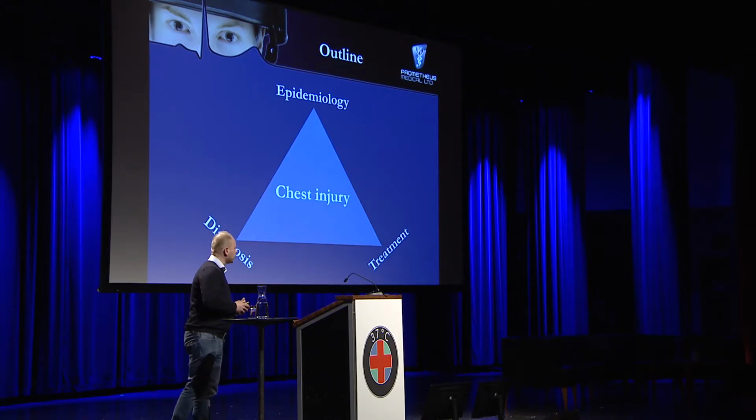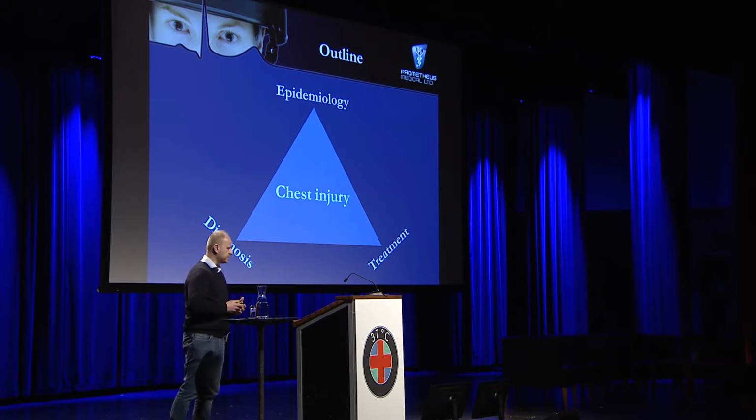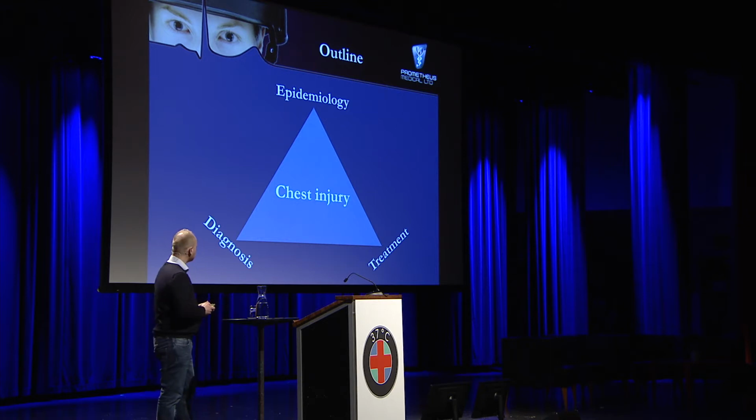So I just want to start with a disclaimer. Of course, some of the slides that I show you are actually products that are developed by the company. So the outline for my talk is to talk a little bit more about the epidemiology of chest injuries and how we can make a correct diagnosis and how we can treat our patients better.